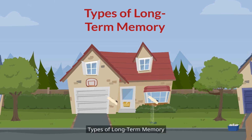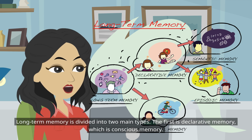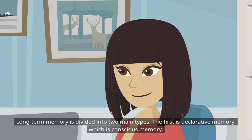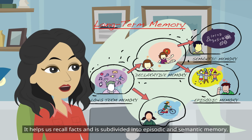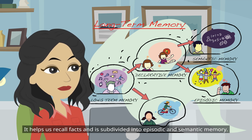Types of long-term memory. Long-term memory is divided into 2 main types. The first is declarative memory, which is conscious memory. It helps us recall facts and is subdivided into episodic and semantic memory.